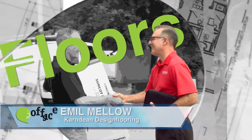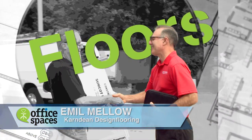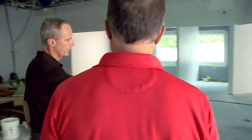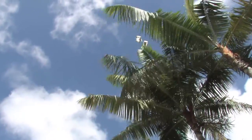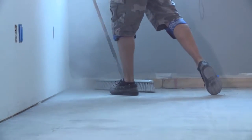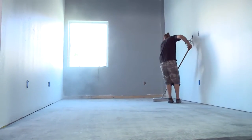Before any flooring can be laid, however, I've asked Amo Mello to meet up with our site manager, Mark Furman, to measure and inspect the area, especially for any moisture content in the concrete floor. Here in South Florida, there's a good possibility that we're going to have moisture in the building's concrete slab. With the high water table in this area, and because concrete is very porous, moisture can seep up through the concrete and affect the new vinyl, causing it to buckle.